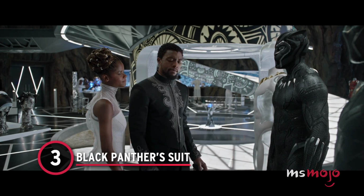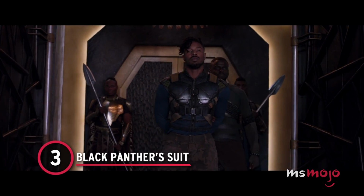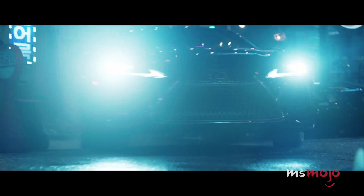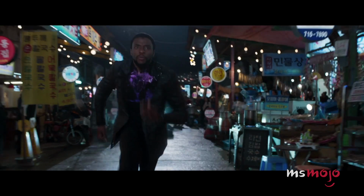Number 3. Black Panther's suit. We appreciated that 2018's Black Panther gave Killmonger a memorable new look. But, of course, he's quite overshadowed by T'Challa himself.